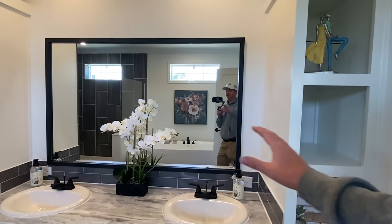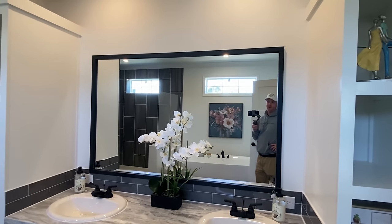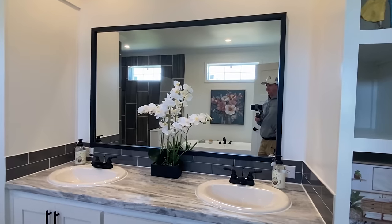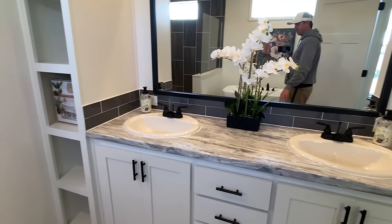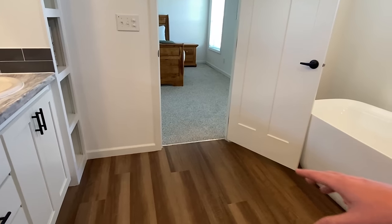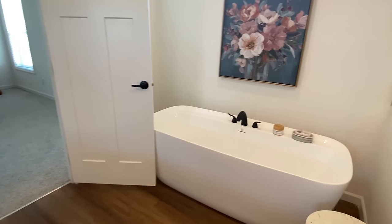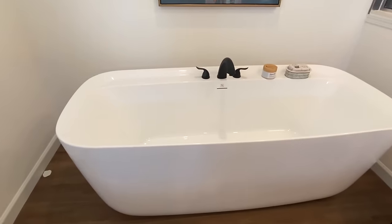Now this, I kind of like the way this looks, just looking at it outside the camera. It's like, wow, that's a big, nice mirror. Got some backsplash there, the white cabinets that we've seen throughout the rest of the house. Got some nice spots here for towels, linens, whatever you want to do, decoration. And look, we got a good amount of space right here. And then over this direction, we got, you guessed it, the standalone tub.